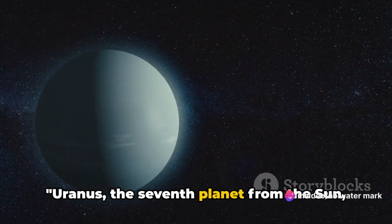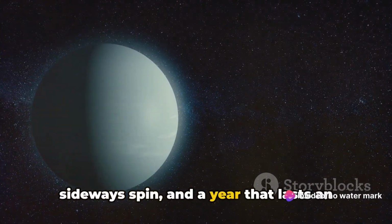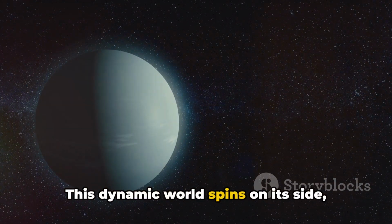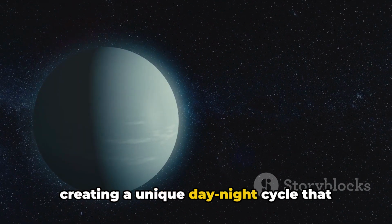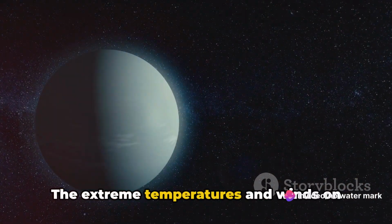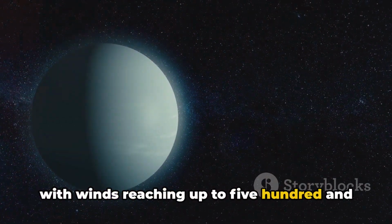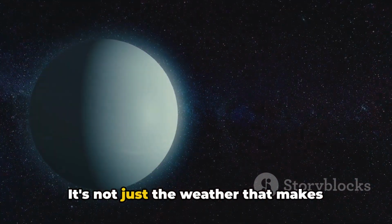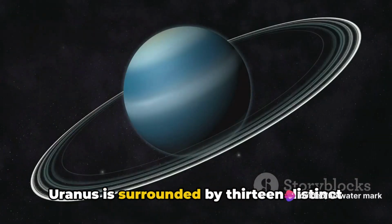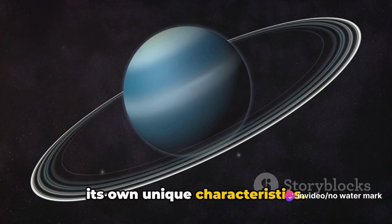Uranus, the seventh planet from the Sun, is a world of extreme winds, unusual sideways spin, and a year that lasts an equivalent of 84 Earth years. This dynamic world spins on its side, creating a unique day-night cycle that lasts 17 hours and 14 minutes. The extreme temperatures and winds on Uranus make it a place of fierce weather, with winds reaching up to 560 miles per hour. It's not just the weather that makes Uranus unique, it's also its architecture. Uranus is surrounded by 13 distinct rings and 28 moons, each with its own unique characteristics.